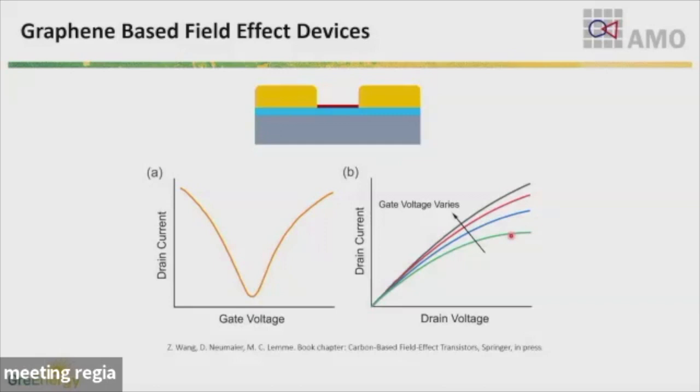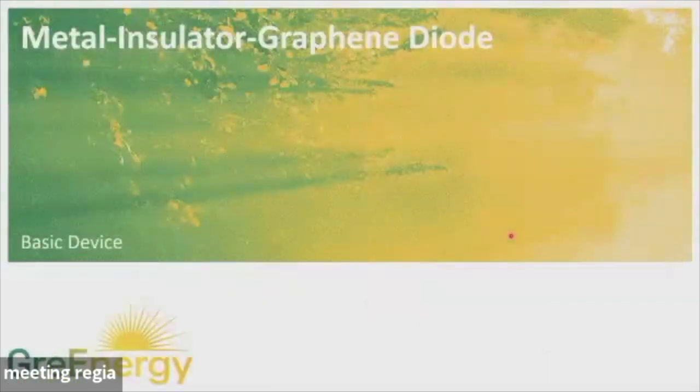graphene-based field effect transistors. So we try to go in another direction, which is what I'm going to introduce here, a graphene-based diode, yeah? Since the topic of this talk is about energy harvesting, we all know, we have talked a lot, that a diode is needed for energy harvesting. So here I'm going to introduce how we can make a diode based on graphene.